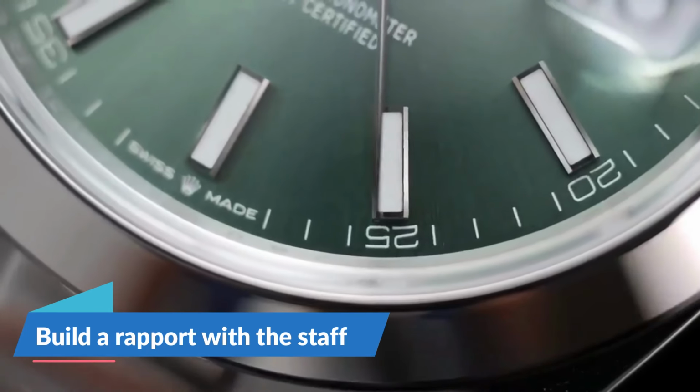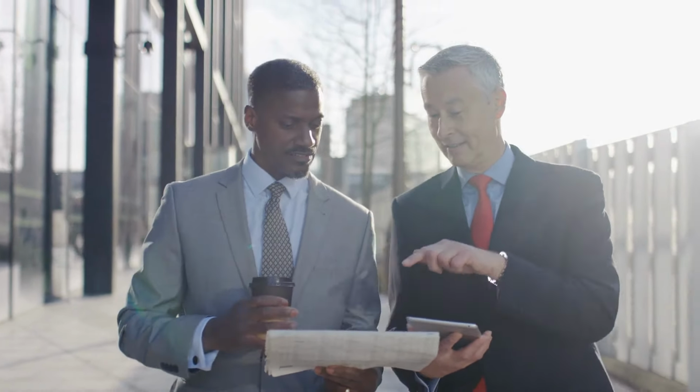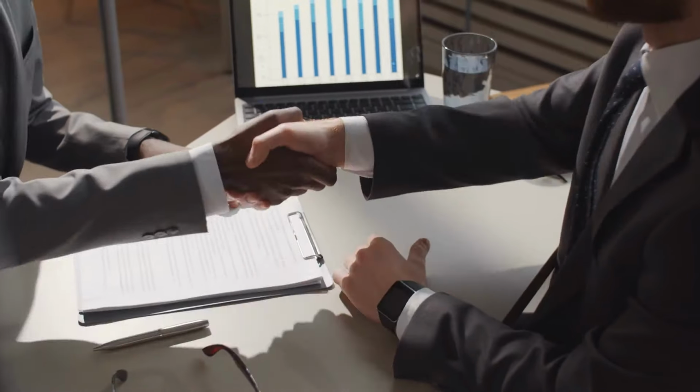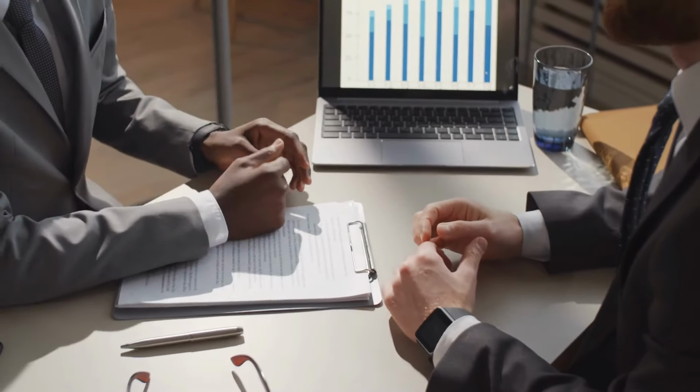Build a rapport with the staff. Building rapport and establishing a strong two-way relationship with the sales staff is crucial when dealing with authorized dealers. While it is important to convey why they should sell you a watch, what we have discovered is that those who excel in this context are often the ones who can genuinely connect and build rapport. Once you have shared your interests and aspirations, take the time to inquire about the sales staff's interests, their passion for watches, or their favorite timepieces.